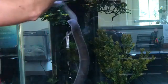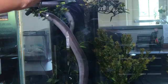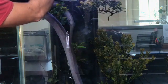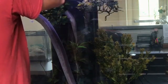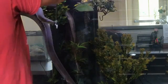So you really should be really careful when you handle amphibians, because they are absorbing anything in the environment through their skin. So if you have hand sanitizer or bug spray on your hands and you touch them, you're giving them a dose of that chemical. So you have to be really careful when you handle them.